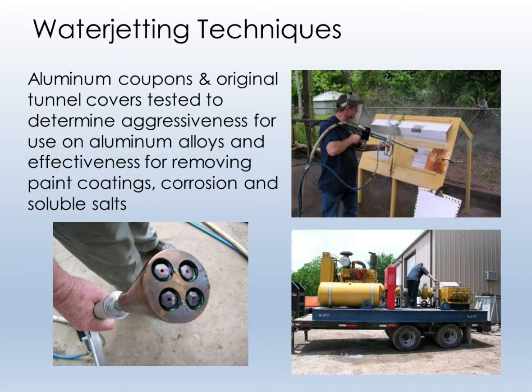CSI tested the appropriateness of ultra-high-pressure water jetting on aluminum test coupons and original tunnel covers from both Saturn V's as a method for removing coatings, corrosion, and surface contaminants such as soluble salts. Automotive and aerospace companies have cleaned manufacturing components and removed thermal coatings with UHP water for many years.